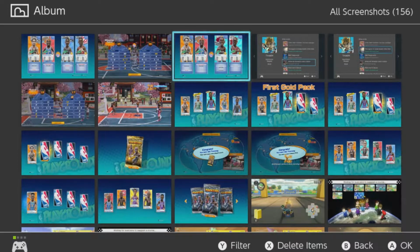Also, in terms of screenshots and in terms of taking gameplay videos, I would like them to give us some type of live streaming. Yes, I know Nintendo's really picky when it comes to that kind of stuff, but if you look at the PS4 and the Xbox One, they already have ways to stream to different sites on the internet, whether it be YouTube or Twitch.